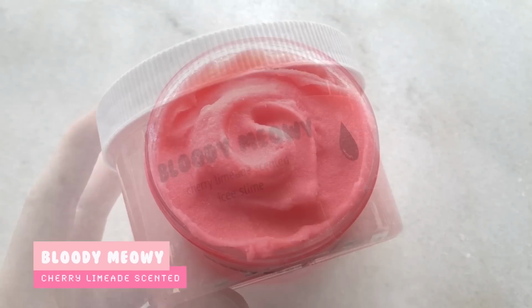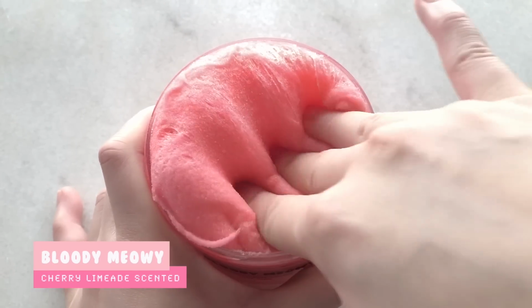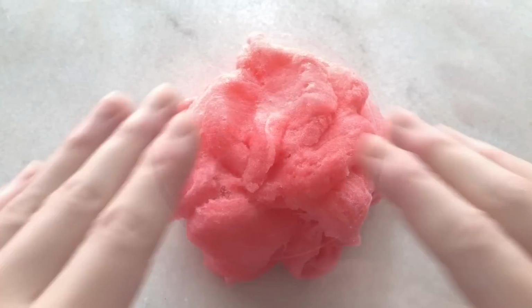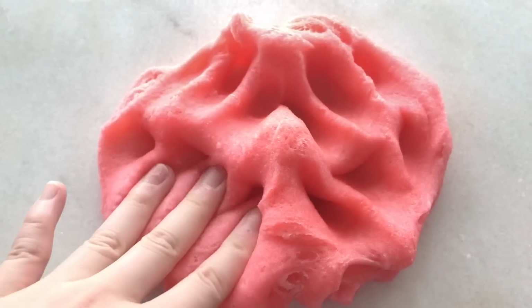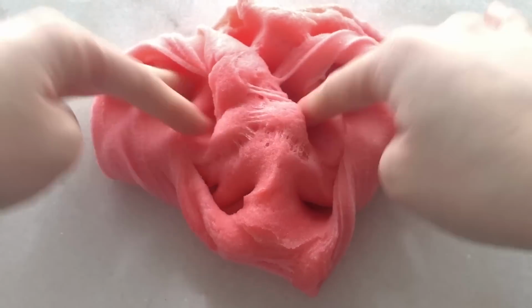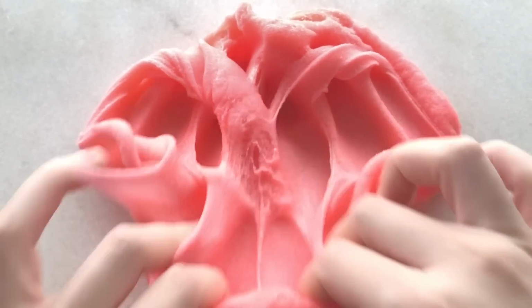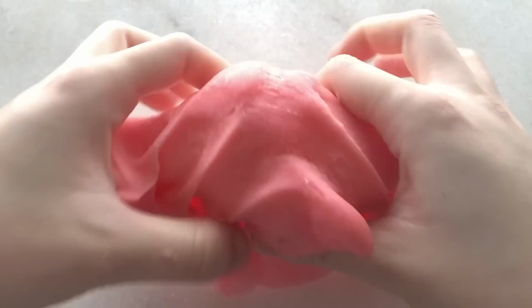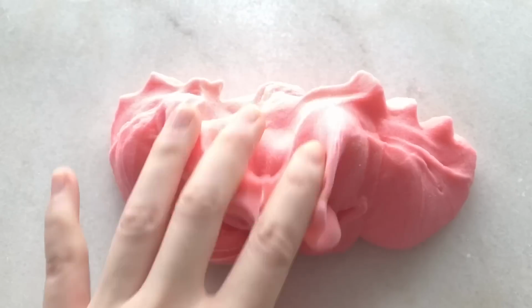Next, we have an Icee slime. I had this one a couple of restocks ago. This one is called Bloody Meowy, which is inspired by Bloody Mary, which is a drink and also a scary person, ghost person, whatever. You always hear stories about Bloody Mary. This one is not going to be scented like a Bloody Mary. It's scented like a cherry limeade cocktail. It is a red Icee slime. It's super sizzly.